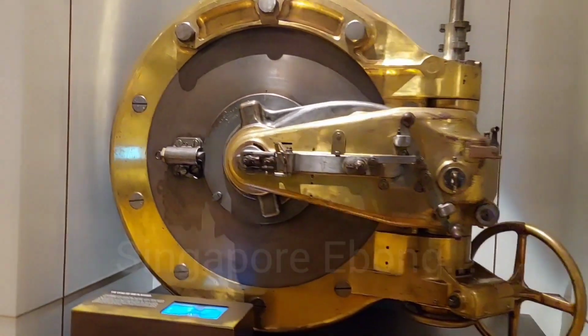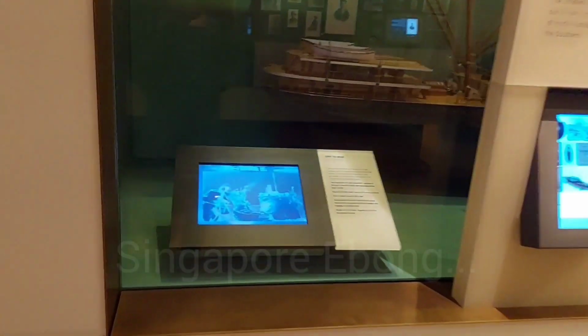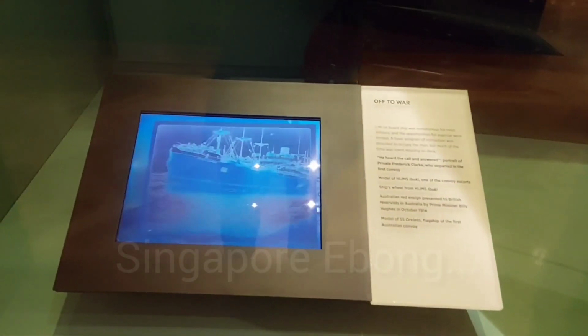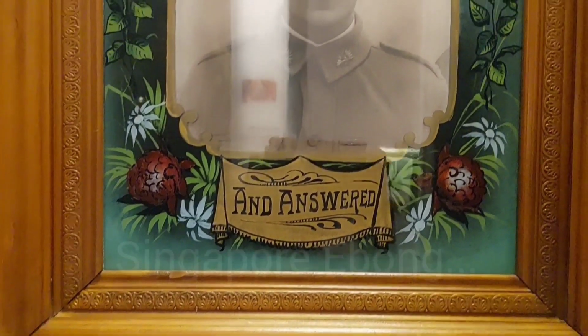The sound effects from the speakers will actually make you feel that you're actually living during that time. When I heard the bombing, I was really scared. Then I realized it was from the speakers. It gave a really realistic experience.